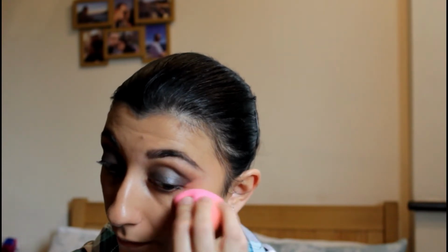We just fix the shape a little bit, but I'm gonna go back and blend because this is way too sharp. So we're going back with the foundation. So we just put it back there. And then I'm taking my blending brush and I'm just gonna blend the edges a little bit. I'm gonna do eyeliner off camera and then I'll be back in a minute.